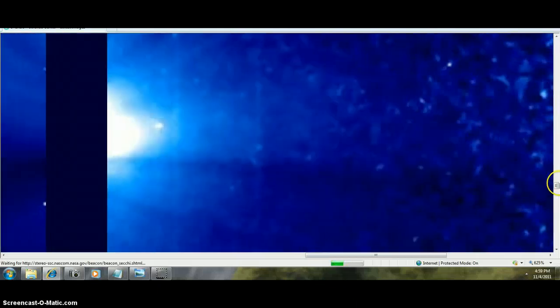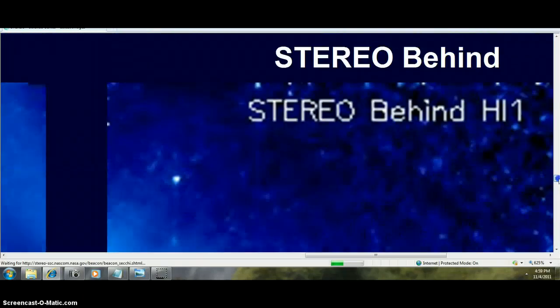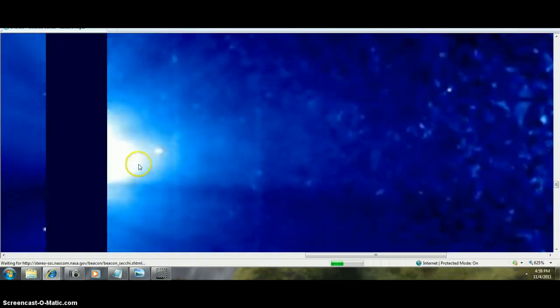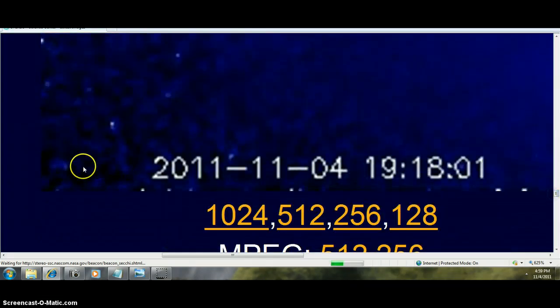Because this is behind, I believe. Yep, behind H1. And this is today. And there you go. And you can see some more of the supergiants way, way back. And the supergiants are very, very far apart from each other, even so that they're in that supergiant's main sequence. Okay, so there is some humongous stuff out there in space, folks. Check that out right there. Look at these big boulders here, okay?